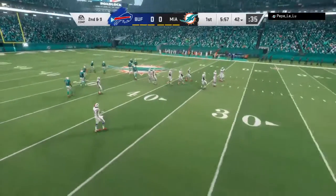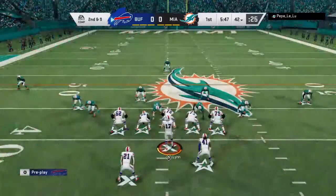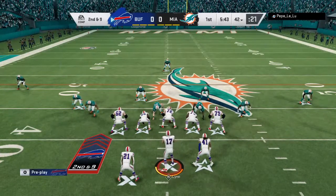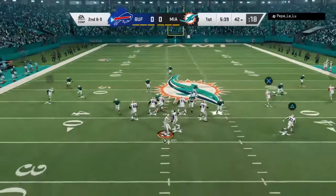Well, we saw him there trying to get it to the outside, trying to get to the perimeter, but not a whole lot of room there. But there's got to be one positive to that. If you keep moving laterally, creases tend to develop as the game moves on, and they can run it back inside later. The run only got a yard. Here's 2nd and 9.